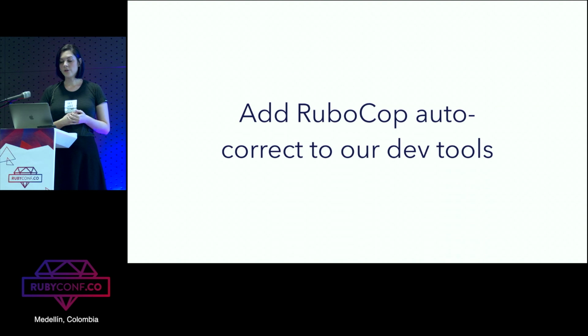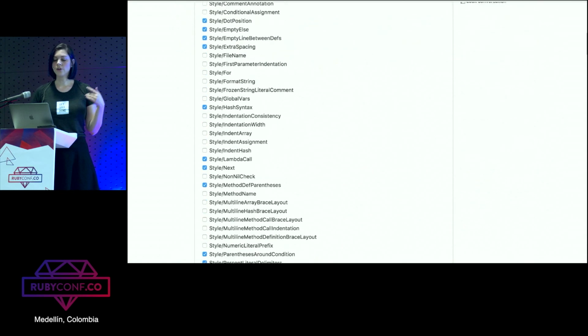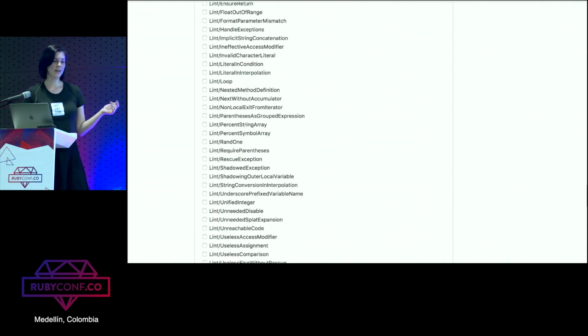For the violations that were already auto-corrected, the -A RuboCop flag was added to our internal development tool so developers can easily auto-correct their code before pushing it, knowing that any new style violations were actually introduced by them because we had already cleared the entire code base. This allowed us to add each of the rules that were being auto-corrected to our test suite so that the build fails when new violations are added. So here's a list of all the ones that we have fixed so far.